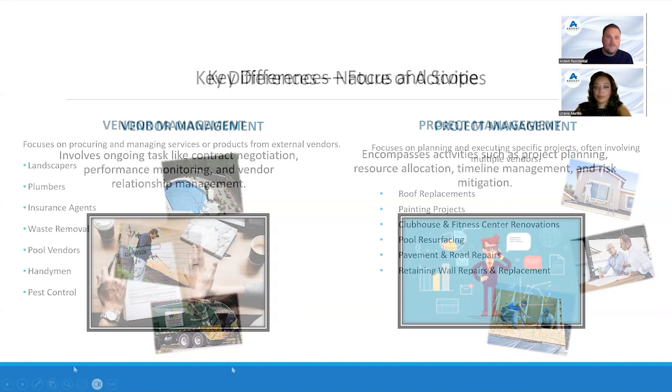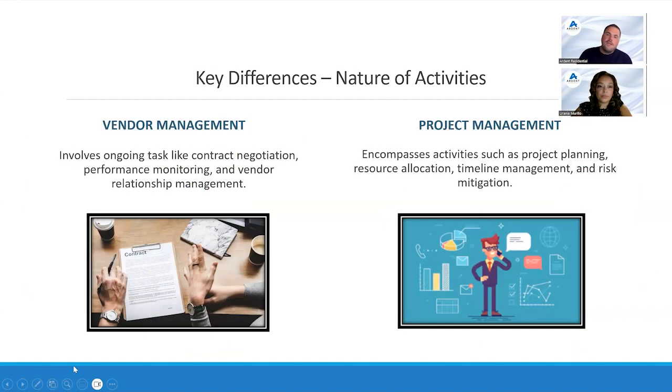Right. All right, let's talk about the key differences in the nature of activities. So vendor management focuses on tasks like contract negotiation. That's huge. And with it being budget season right now, Urania, I'm sure you can comment on that. I'm sure you're having to go in and discuss a lot of different contracts and increases and everything. So talk about the significance of contract negotiation.